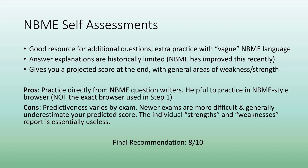And then I think the projected score at the end is variable, and it gives you general areas of weakness and strength as well. So I think the pro is this is direct practice from the NBME question writers. It's not the exact same browser, so don't go into the exam thinking that the Step 1 exam is going to look exactly like this exam does. It looks a little different visually, but in terms of the wording, it can be very helpful.